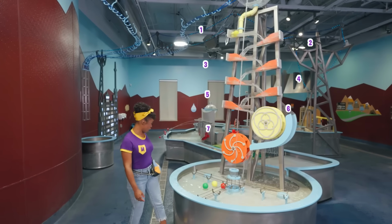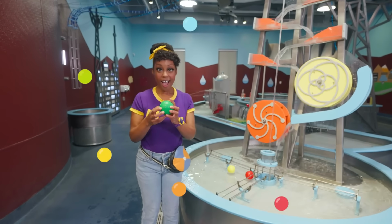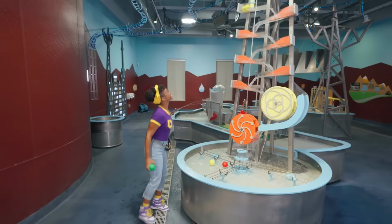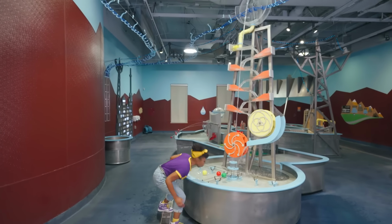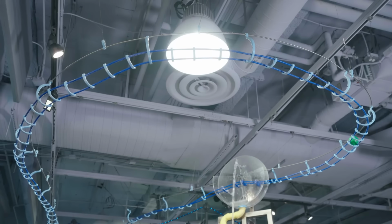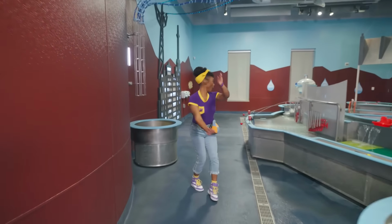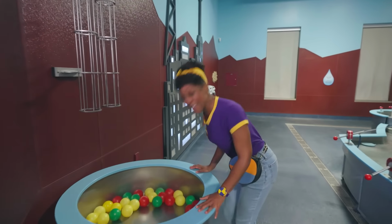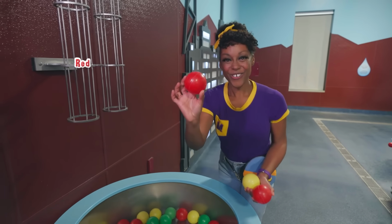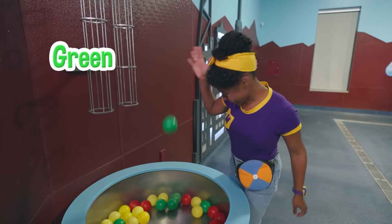1, 2, 3, 4, 5, 6, 7 ramps. Oh, and look, some balls. Huh, I wonder what'll happen if we put the ball in here. Let's try it. Whoa! Check it out! The green ball is moving on the ramp! Let's see where it goes! Wow! It's a ball pit! There are so many colorful balls in here. Red and yellow and green too.